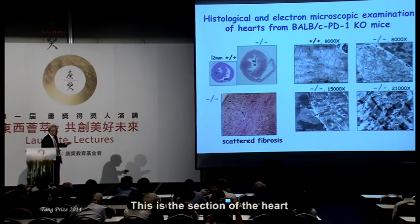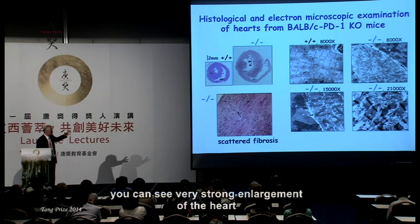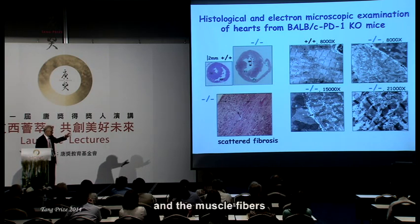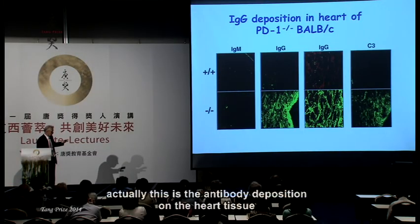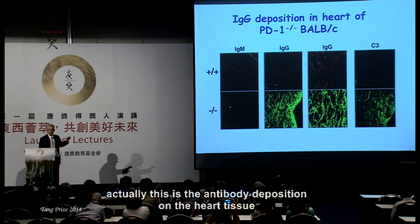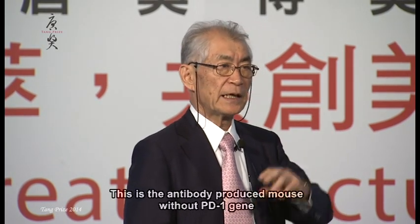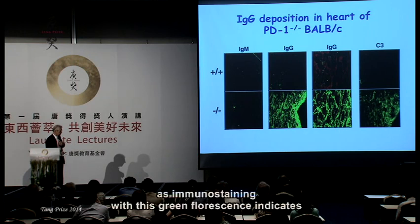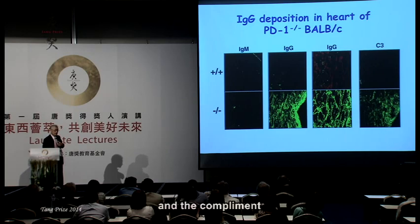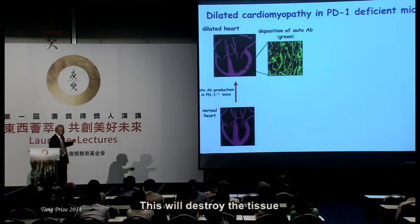I'd like to go into a little bit of these two events, what happened in the white mice. This is the section of the heart, and you can see very strong enlargement of the heart, and the muscle fibers are very much disturbed. And what happened is actually, this is the antibody deposition on the heart tissue. This is the antibody produced in mice without the PD-1 gene. These antibodies are against their own heart and accumulate, as you detect by immunostaining. This green fluorescence indicates it. And the complement, which comes with antibody, also accumulates, and this will destroy the tissue.